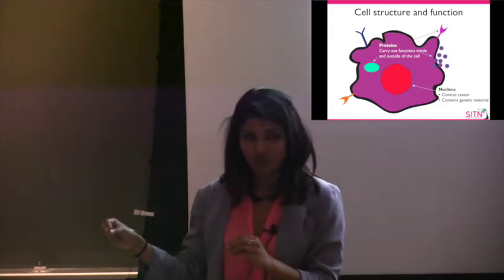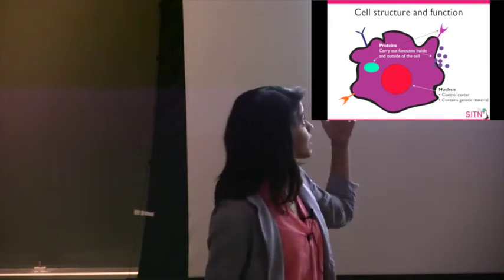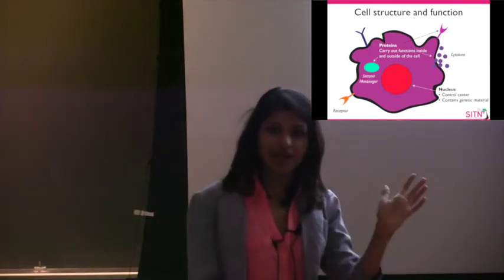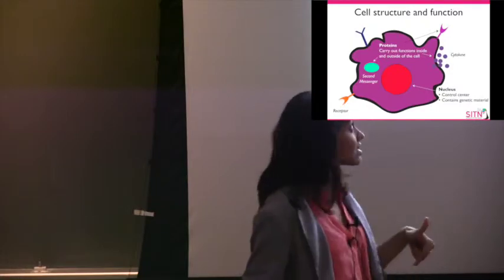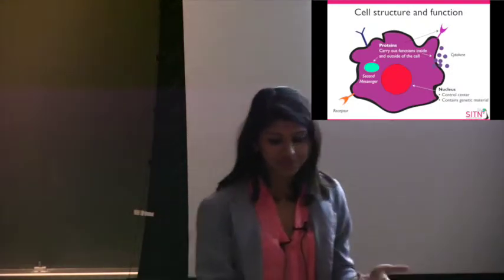And we'll go over what proteins are in just a second. But there are many different types of proteins. They can be receptors, second messengers, cytokines, and they're all carrying out different functions within and outside of the cell. And we'll discuss these three in particular and their functions in immunity.